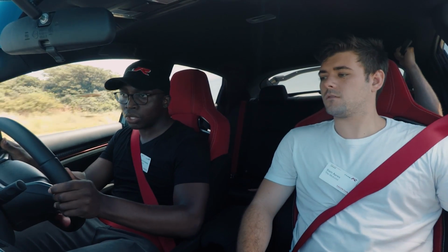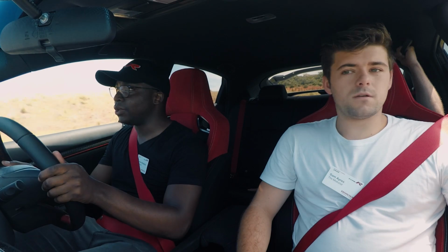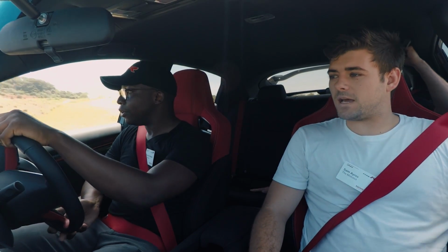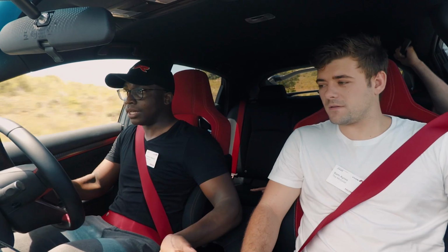It's not as hardcore as the older car, but at the same time it's more livable. And that's the biggest complaint that we had with the older car. It was so good at doing this stuff. Yes, it was. But you don't do the stuff all the time. That's the thing. And you need to be able to drive it on a daily basis.